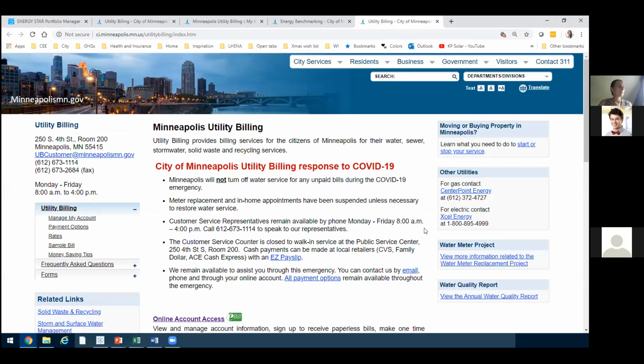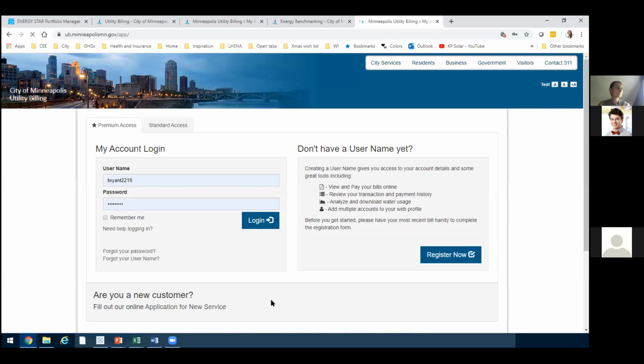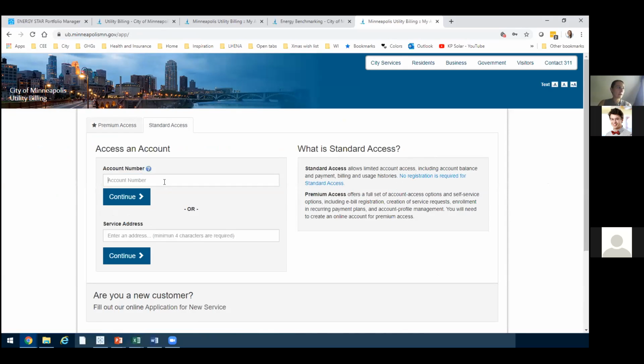All right, so once we're on the city's water billing website, you'll go down to the middle where it says online account access. You'll click that. If you happen to know your username and password for your account, you can enter that here. If you don't have that, that's totally fine. You can find your water account either with the account number that's available on one of your bills or through the service address.